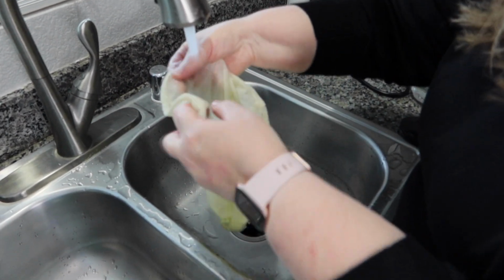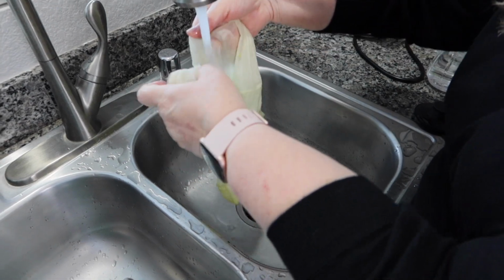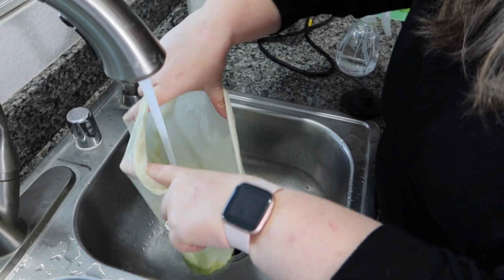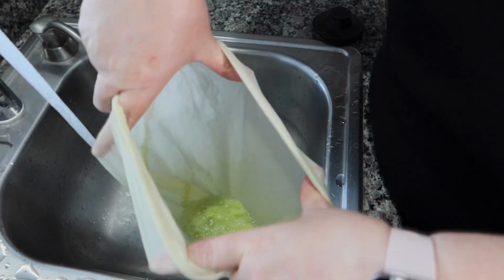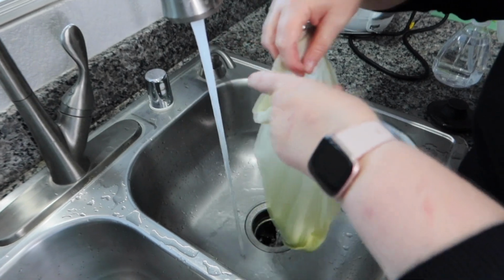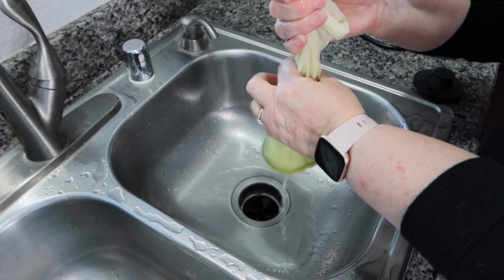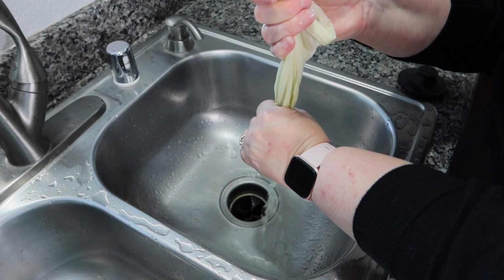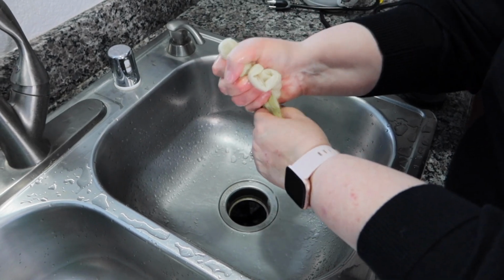Okay guys, so you can see here I'm just starting to rinse around the bag because I want to get all the celery fiber into the bottom. Really give a good rinse. See that? So I just want to really get it all to the bottom. And then what I do right here at the sink, just squeeze it out. It's easier to squeeze the second time around. Squeeze out the top. I just squeeze out all the water.